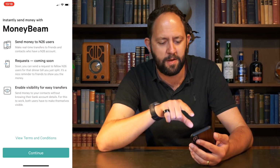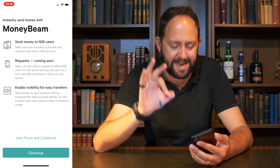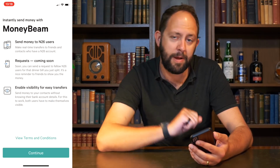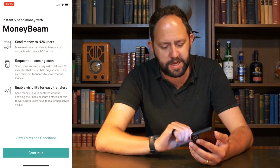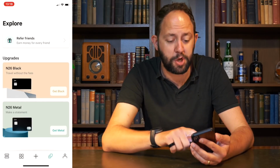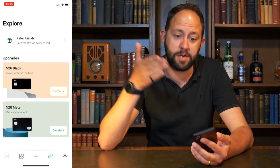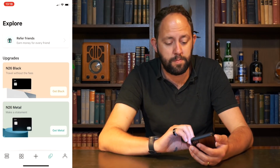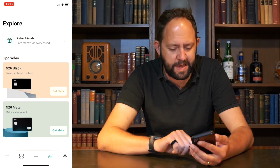This one, again, N26 are falling behind a little bit, because at this moment in time you can't do it. Apparently, though, it's coming soon. So, watch that space. Now, this last tab is essentially where you can upgrade to the different accounts they've got available, the black and the metal, which we've already been through. So we'll breeze over that here.